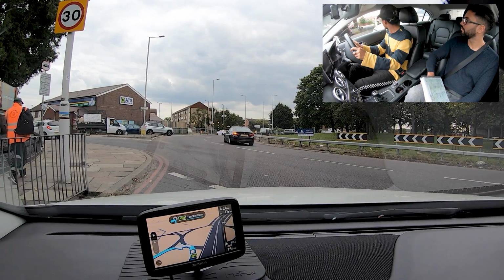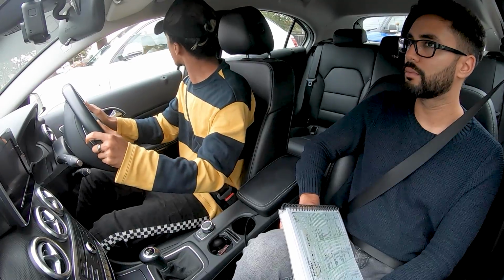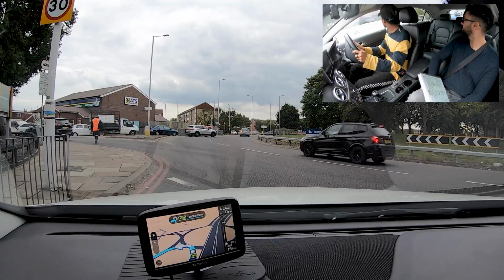Naveen is still waiting too far back from the give way line, which results now in a serious mistake for observation because he would be missing gaps that he could potentially have taken.